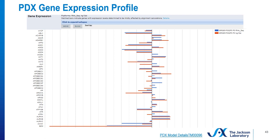But if at any point in time you are reviewing PDX models in the JAX collection and your particular gene of interest is not present, you just simply need to reach out to us and we can work with our PDX informatics team to access the information for you. And we'd be happy to provide that to you.